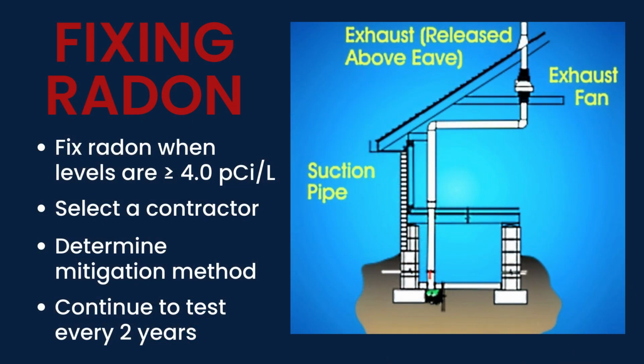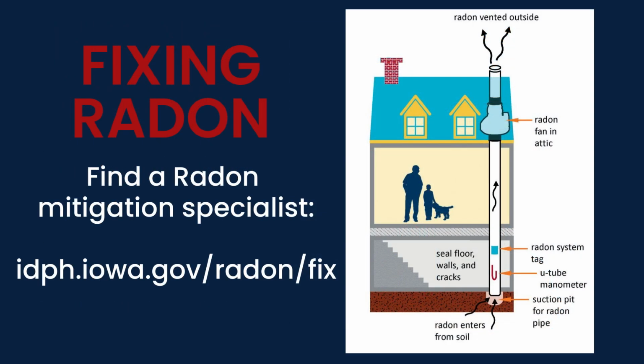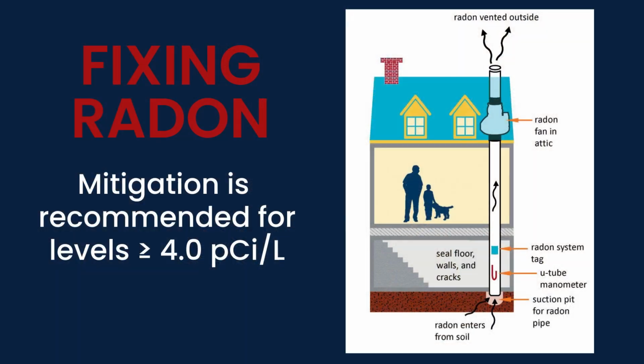In Iowa, there are certified mitigation specialists who can install mitigation systems in your home. A lot of times it's important to hire these professionals so you don't accidentally make the problem worse, because radon seeps up through all sorts of cracks and crevices in our home. So it's really important that when we install a system, we make sure everything is sealed back off and that you don't make extra entries for radon gas to come in through your basement or through your floors.